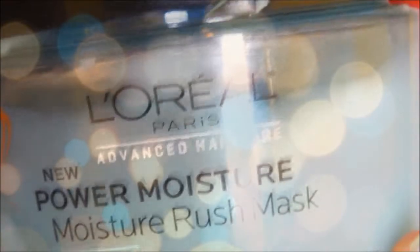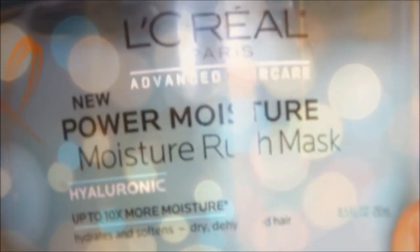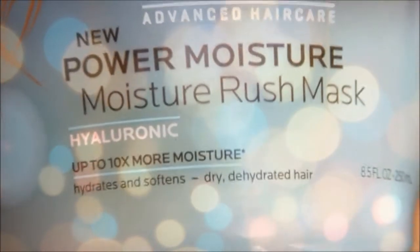Okay, so in one of my hauls that I had, I showed you this L'Oreal Paris Advanced Hair Care New Power Moisture Rush Mask. A bit redundant there, L'Oreal Paris, but I love this. I am not even kidding you. Oh my goodness, the cover, where is it? So this part kind of came out. L'Oreal, you have to work on your sticking problems because this is not cool. But anyway, this works so good.